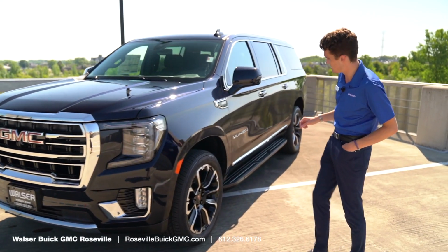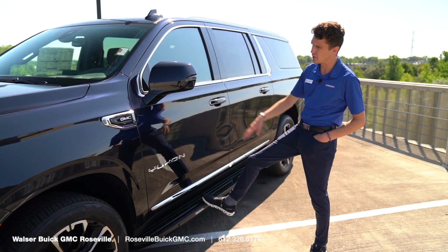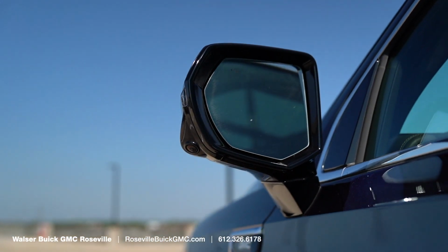Coming down the side, this one does have standard fixed running boards. Makes it very easy to get in and out of this vehicle. It's a great height. Of course, we have our power folding mirrors that are standard on this trim level with our 360-degree parking camera right there.